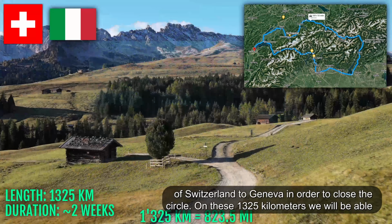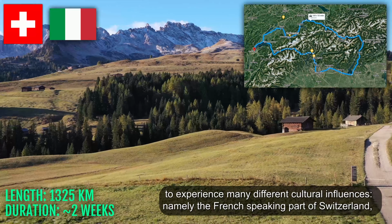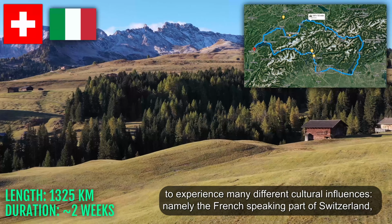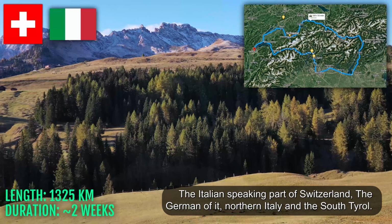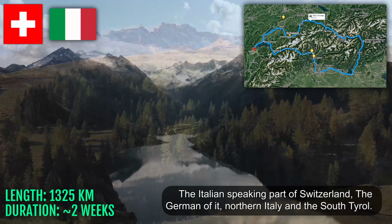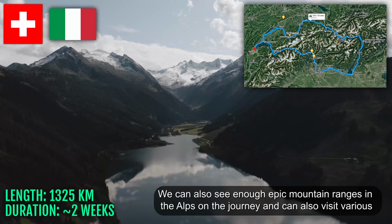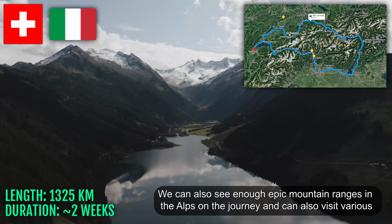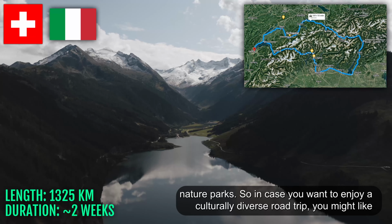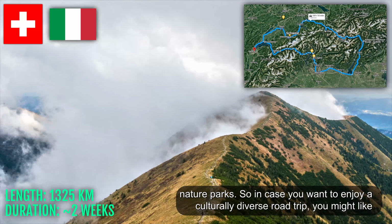On these 1,325 kilometers, we will be able to experience many different cultural influences, namely the French-speaking part of Switzerland, the Italian-speaking part of Switzerland, the German part of it, northern Italy and South Tyrol. We can also see enough epic mountain ranges in the Alps on the journey and can also visit various nature parks. So in case you want to enjoy a culturally diverse road trip, you might like this option.